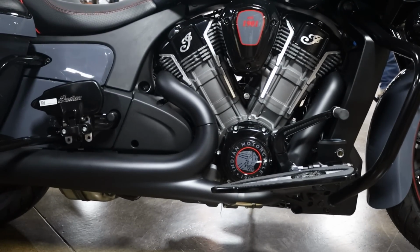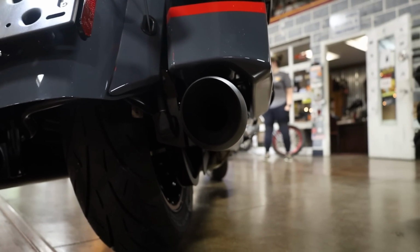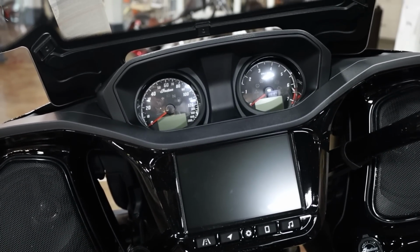And it's even actually smaller displacement than most of the other motors that are in these bikes, like the 111 or the 116. But this is a 108, but because it's liquid cooled, they were able to get more horsepower and torque out of this motorcycle. This is one of the regrets I have that I wasn't able to ride it because I know this thing is an absolute beast.